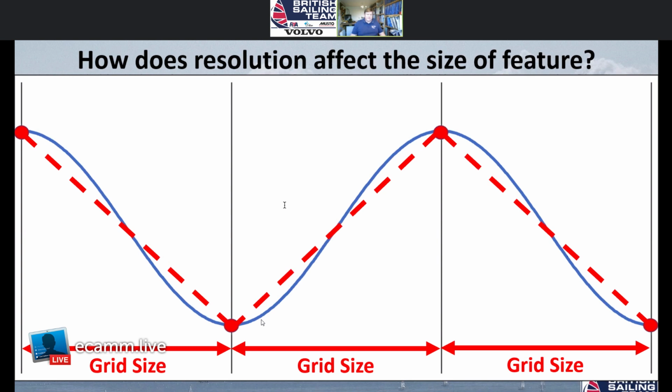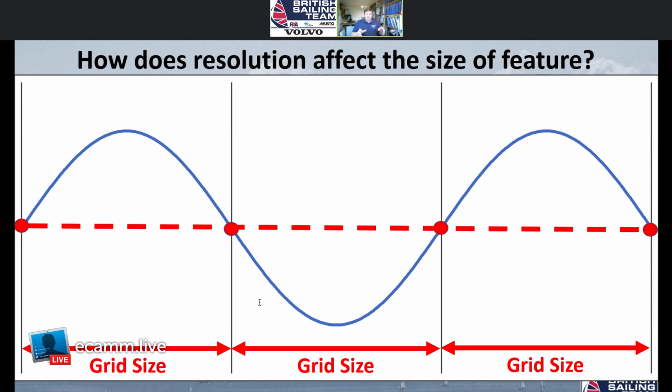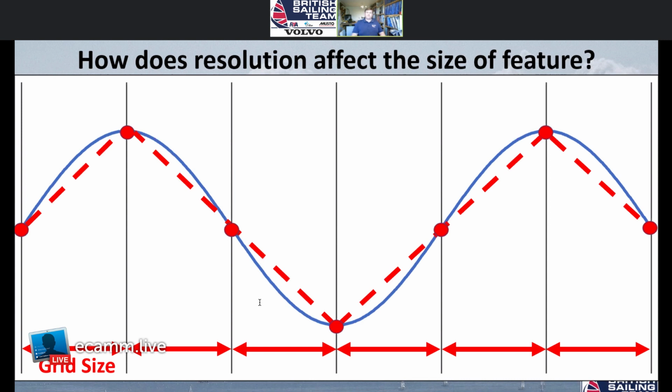However, if you just move this thing a little bit like that, and do the same thing, so the same feature, but with just the grid moved a little bit, then you miss it completely. So if your grid size is half the size of whatever you're trying to model, then you may well miss it. If you make it half again, so you make your grid size a quarter of the size of the thing you're going to model, then you can start to get some safety in there.